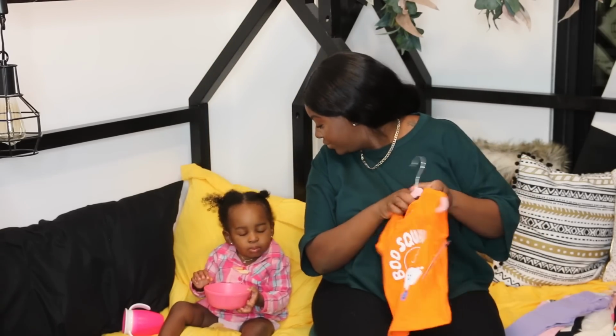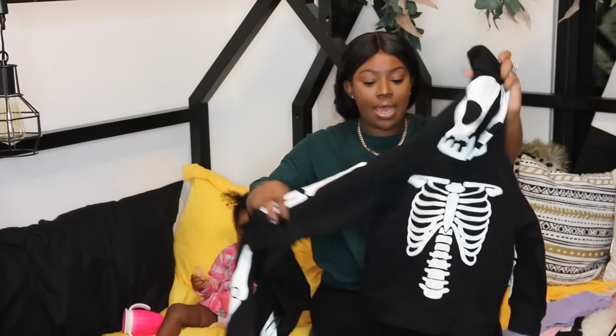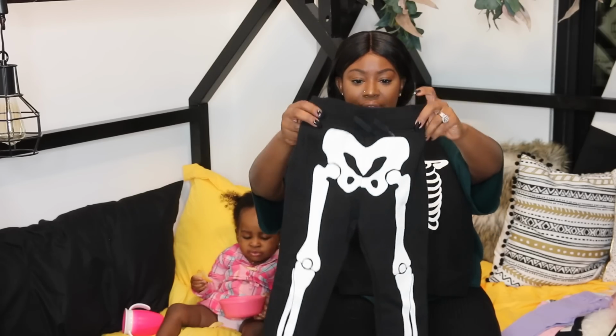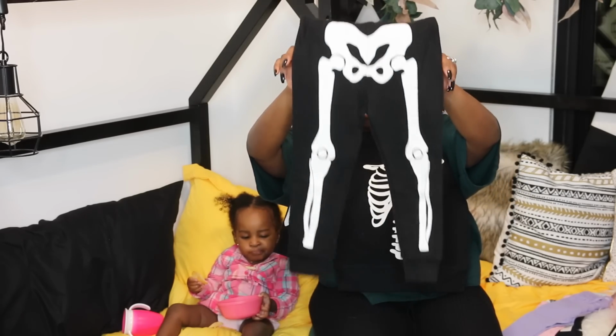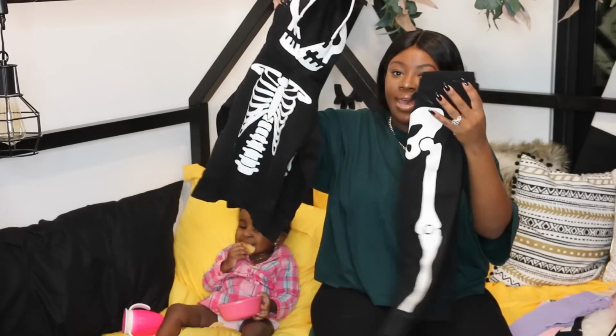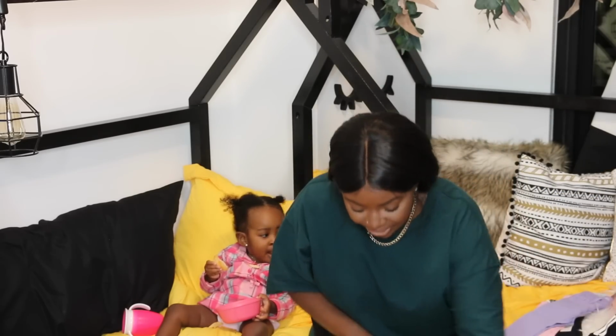But they didn't have a matching set, the skull style, like Dakota's at Target in his size. So I was able to go into H&M, and this actually came as a set. And his is a little bit more skull style. So they'll be able to kind of sort of match. And then they both have a pair of black Chucks, so they'll pretty much match for that.